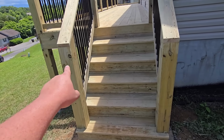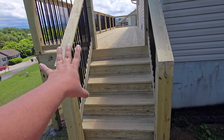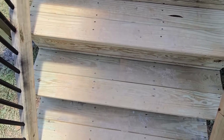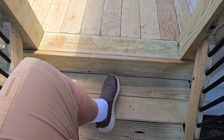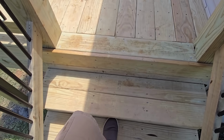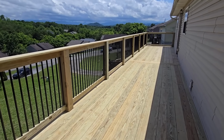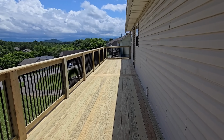You'll notice the railings here are 6 by 6 as well. It's got the black aluminum balusters. Yeah, nice and heavy duty. It's got the kickback on it. The other porch you could literally slip off and break your... And this is it. Yeah, wow. Beautiful, isn't it?